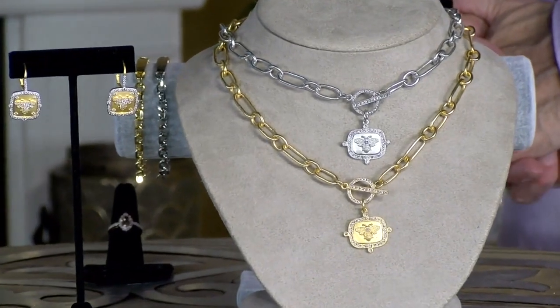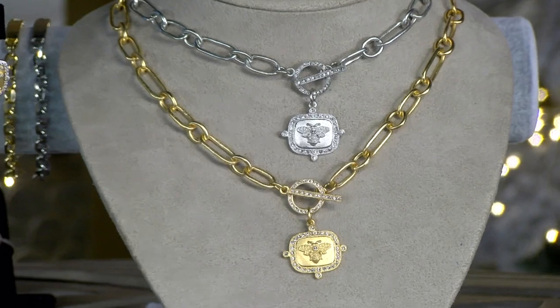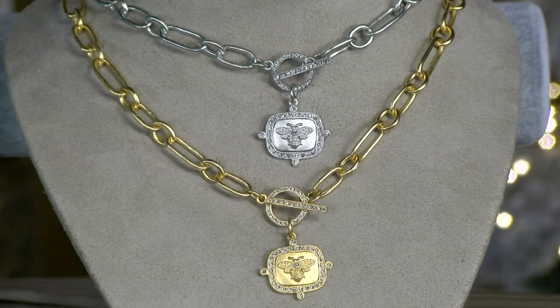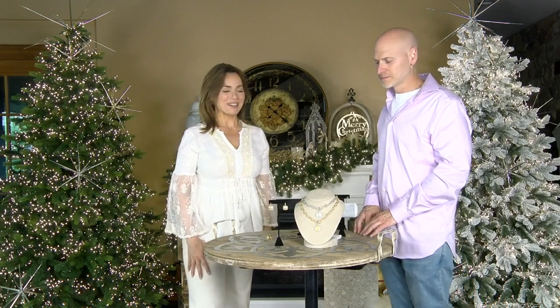And to me also, even though I know I kind of mix it with the North Star, I always think that the bee is a symbol of finding home. Because no matter where a bee goes, they can always find their way back to their hive. That's so true. There are just so many wonderful meanings to the bee, obviously.